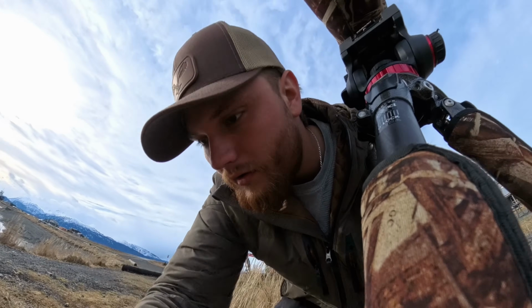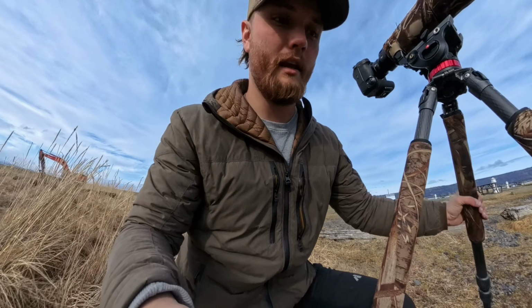All right. There's 2 eagles perched here. This is literally the kind of photo op I've been waiting for. I really hope I don't spook them. Get a quick photo here in case they fly away.